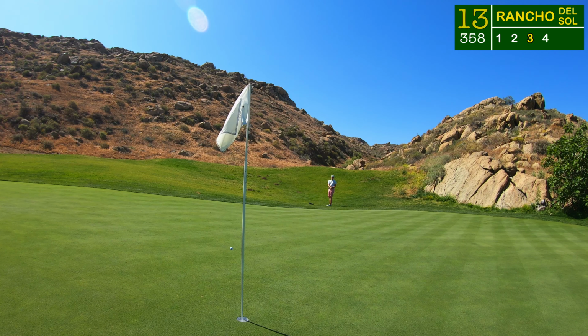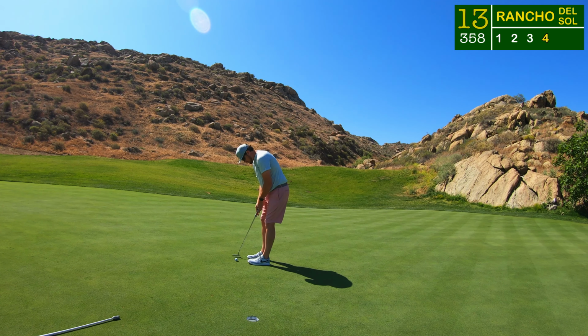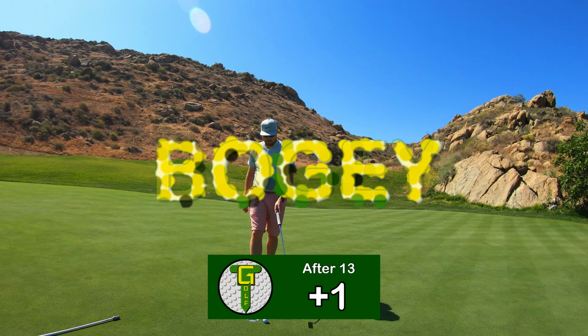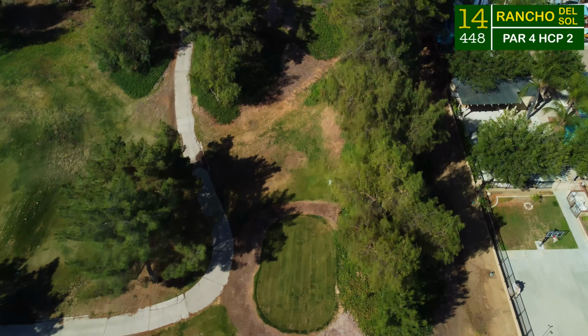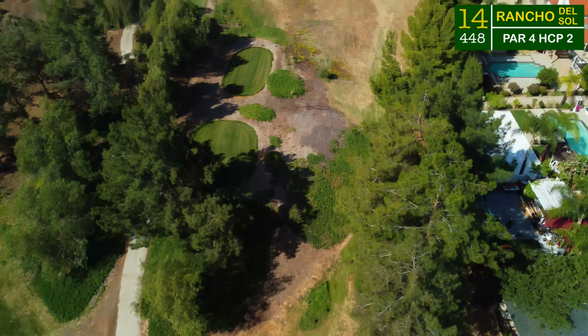I have a different sort of expectation when I show up to courses with this kind of game, and I really expect to make par after par after par and throw in a couple birdies, but don't throw in the bogeys, especially on those short missed putts. That's not what I want to see.